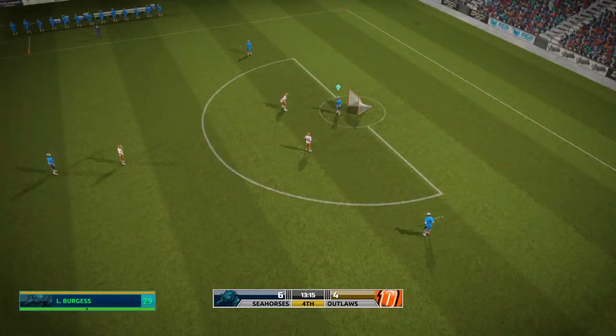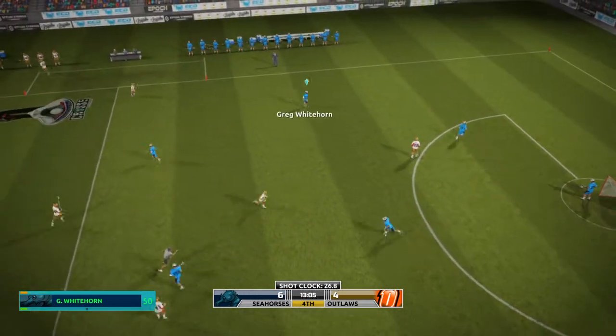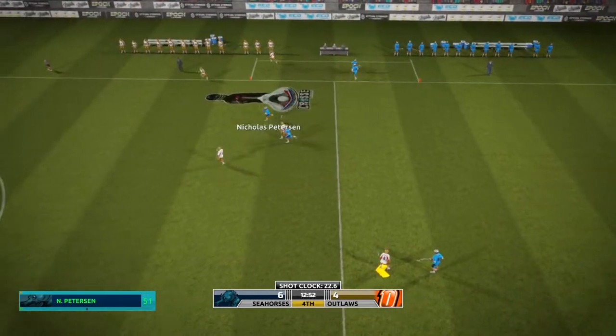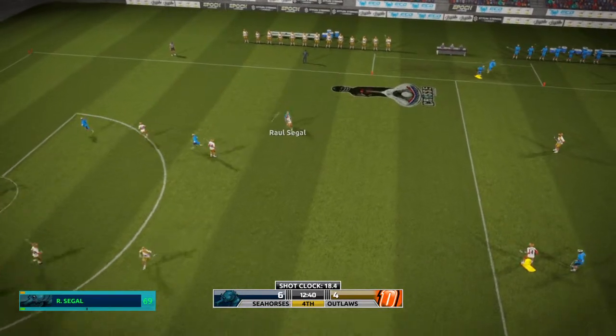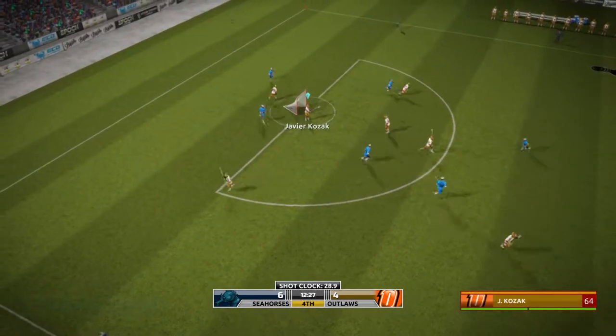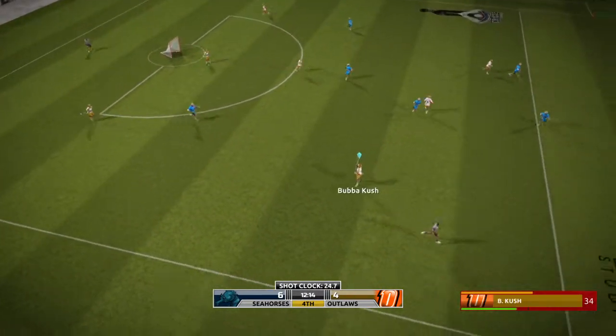Ground ball. Oh, yep. Not surprised with that decision. Hails Jenkins. Peterson receives the pass. Caddy has a look. Saved by the goalie. Kozak playing goal today. Doing fairly well so far.